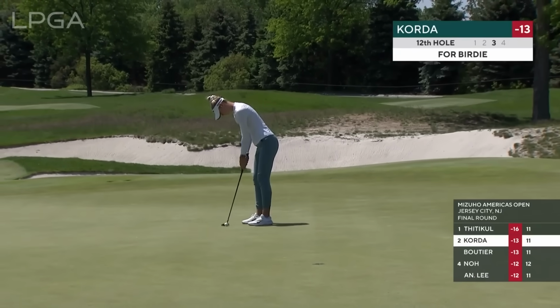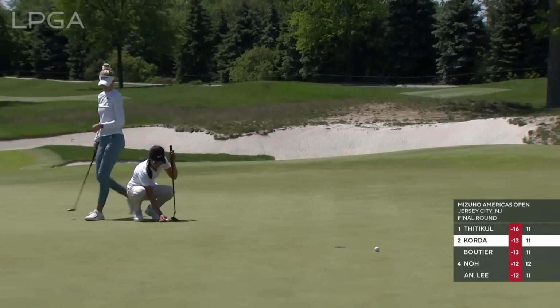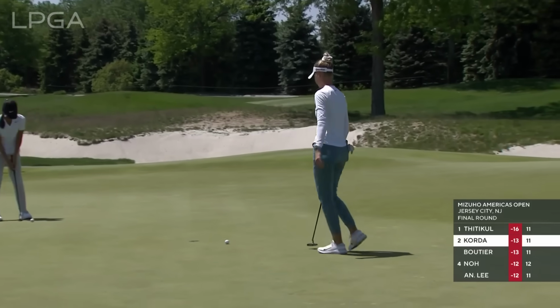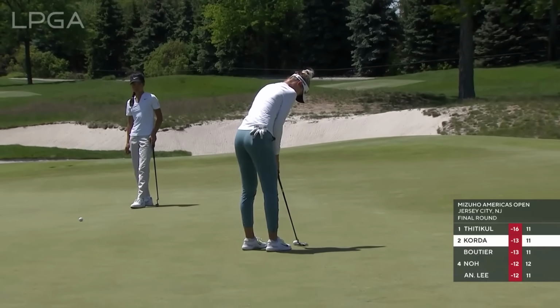Just a little bit up the hill, one that she can be aggressive with. So Nelly going to make par there. And she's going to remain 3 back.